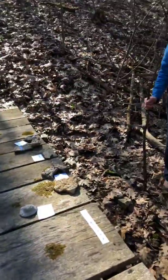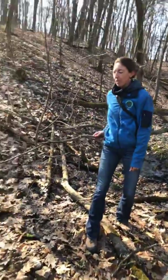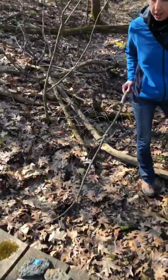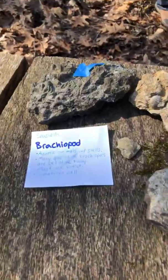Now, if you're just joining us, I want to show you these fossils here again, because some of you guys maybe are joining a little bit later. So let's go back and show these here.